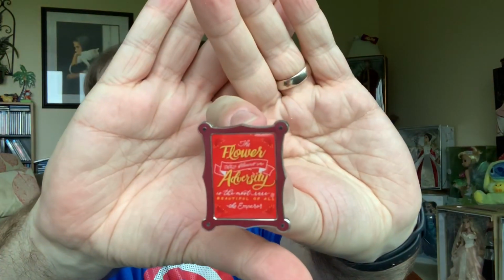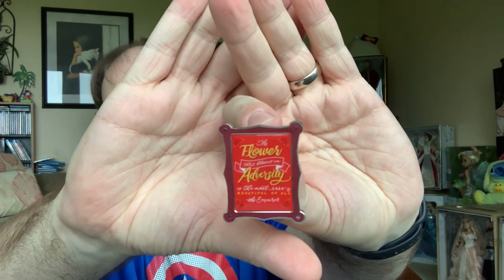And again, this one, I think just due to the question, you know, pin with flowers on it, but the quote itself too kind of stands true and rings true today. So that is my pin with a flower on it. And I absolutely love this one.